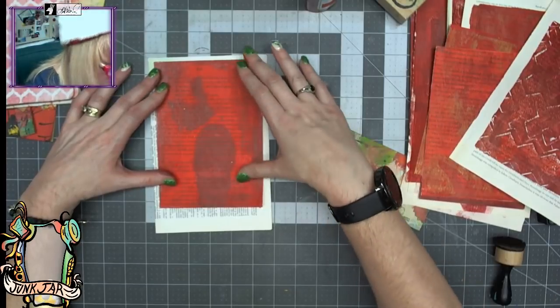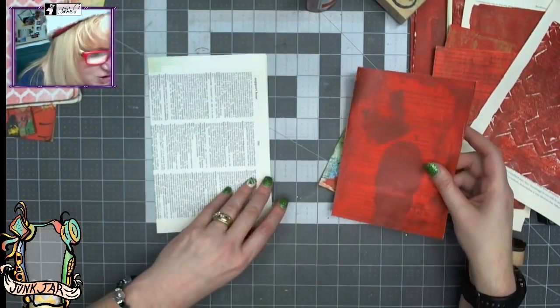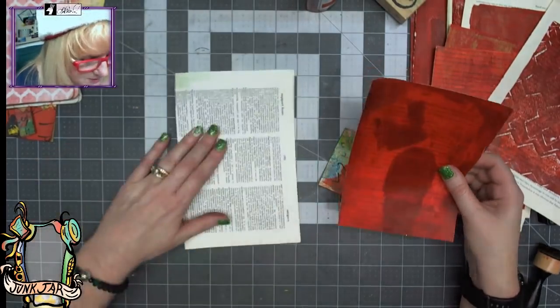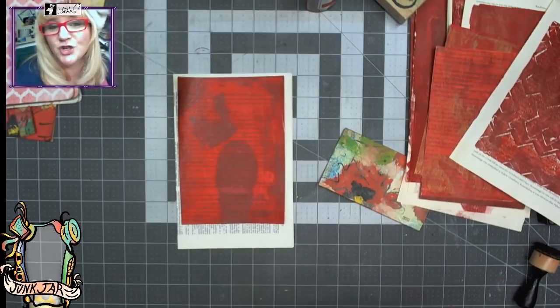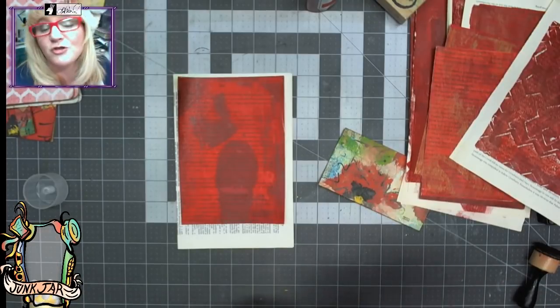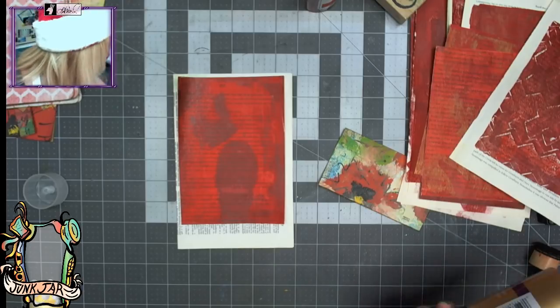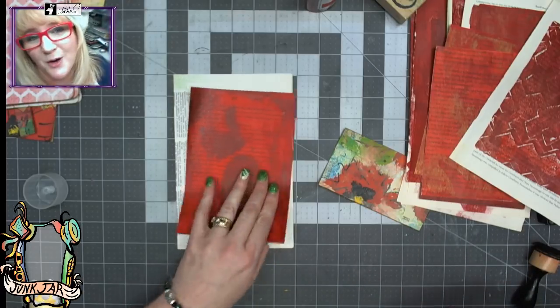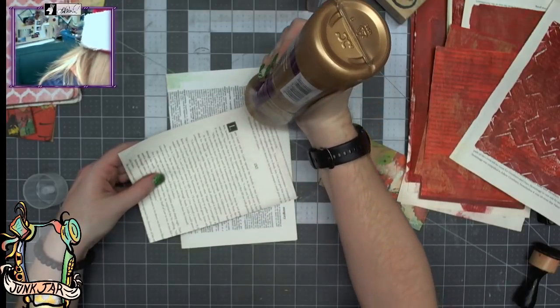All right, so I'm going to glue this down because I just want to cover the dictionary page. This is some of my junk. This is my junk as well. You know, you don't have to use a ton of junk in your junk journal. You can use exactly what you want to use. So don't ever say that there is a wrong way or a right way to put together a junk journal. It's whatever way you want to put it together.